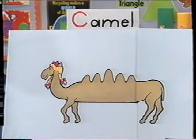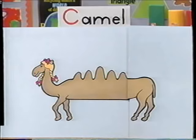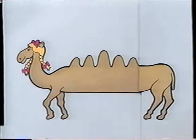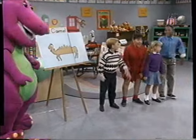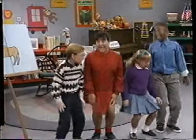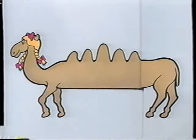Oh, I've seen camels with one hump and camels with two humps, but there's only one camel with five humps, Sally the camel. Sally the camel has five humps. So ride, Sally, ride, boom, boom, boom, boom.